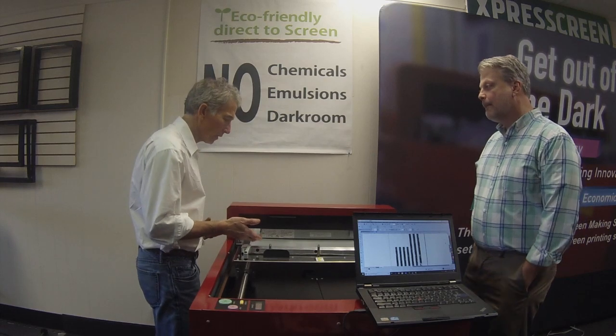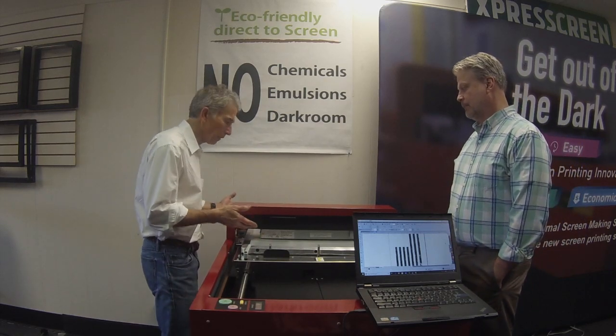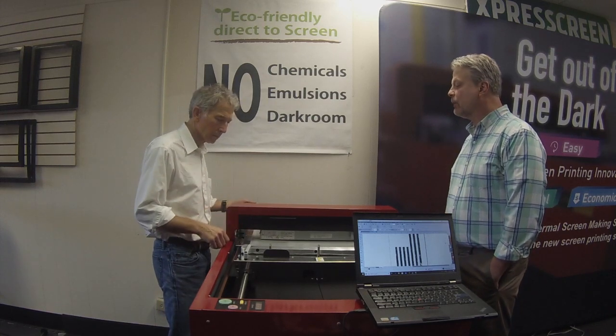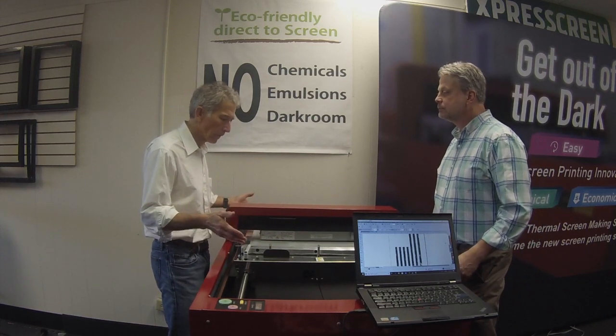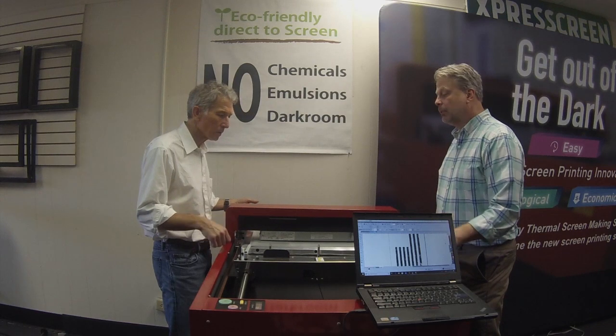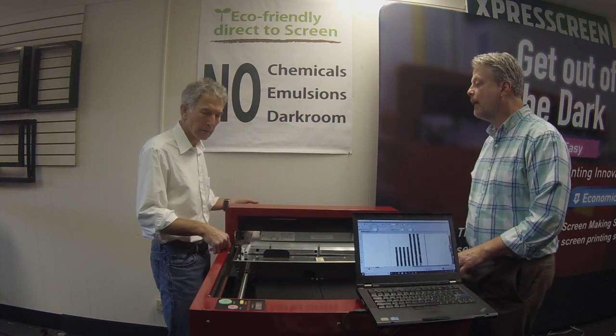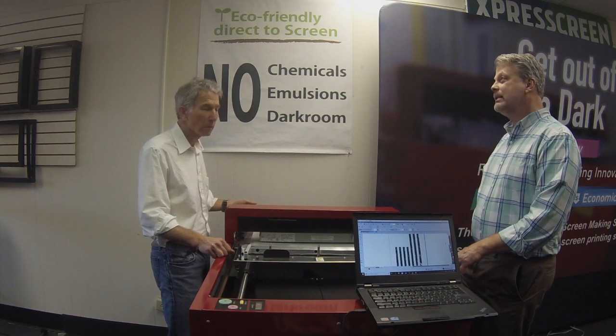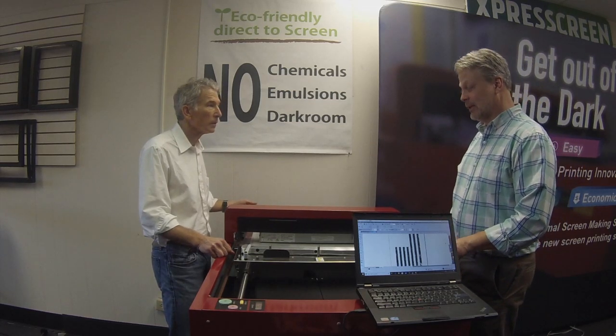So the screen is already coated. It takes how long to expose the screen? Roughly about 90 seconds for this 21 by 23 frame. And how big of a frame can I do? On this one, you can go up to 25 by 36 inches. And how big is that image size? The image size on that is 18 by 26.